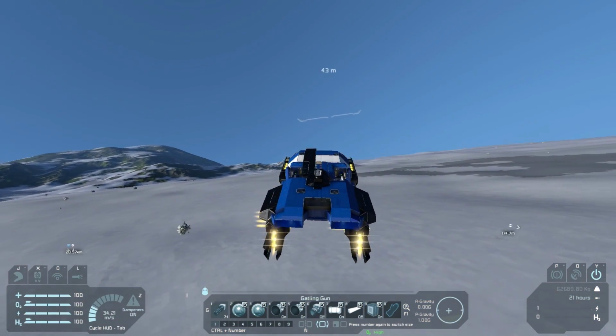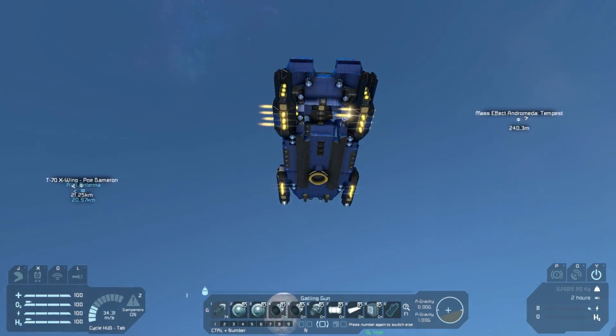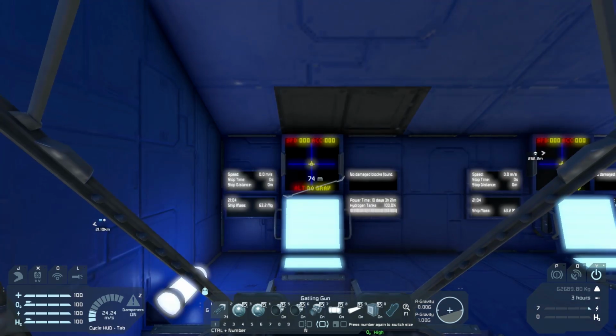We can turn the ion thrusters on and off, though I wouldn't recommend it. Lights can be turned on and off as well. We've got some lights here. Are these underneath as well? They are. Oh, these are cabin lights, aren't they? There we go. So we've got some lights inside.